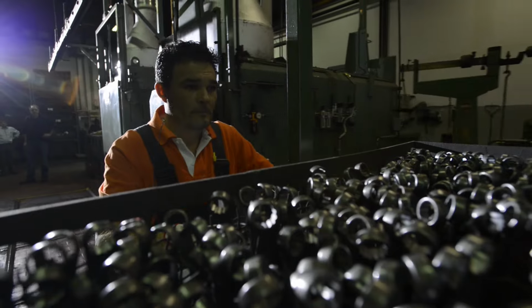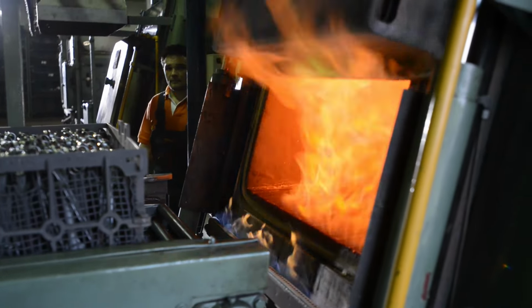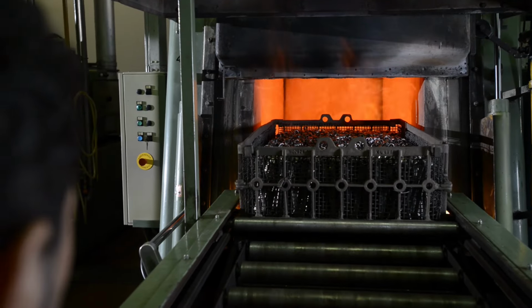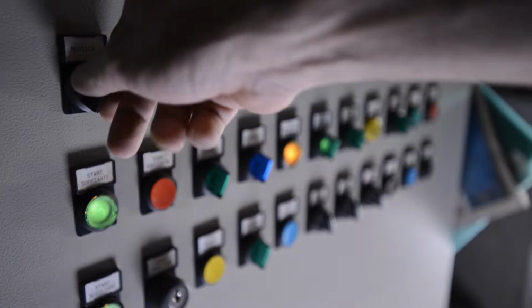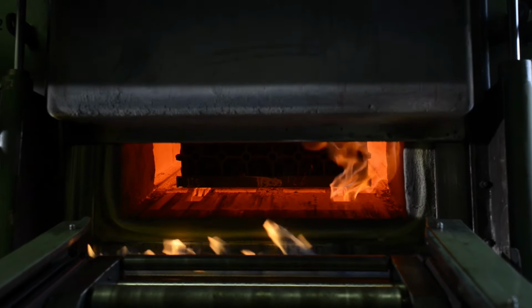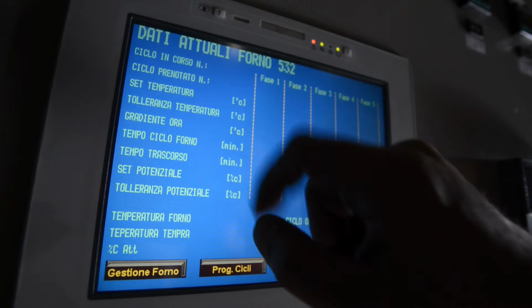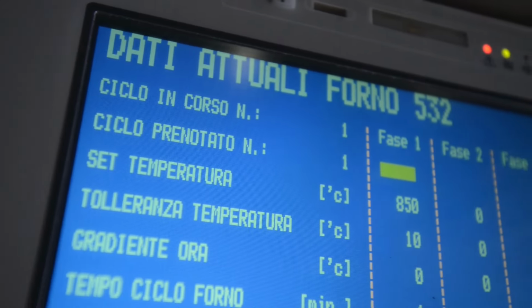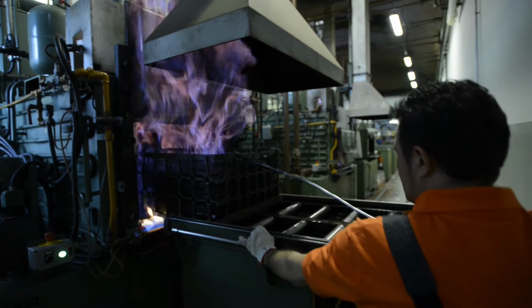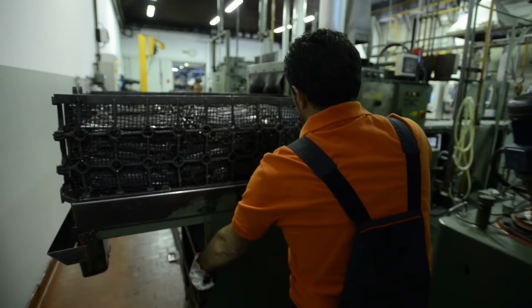Once again, fire is the key player of the thermal treatment. In the previous phases, fire has made steel malleable and workable. Now it's going to confer hardness, strength and toughness. The wrenches, well displayed in metal baskets, enter the hardening furnace until reaching a temperature of 850 degrees centigrade. The dissociated methane at a high temperature generates a gas that protects the pieces from oxidation. The dissociated methane and the hardening phase give the metal strength and durability.